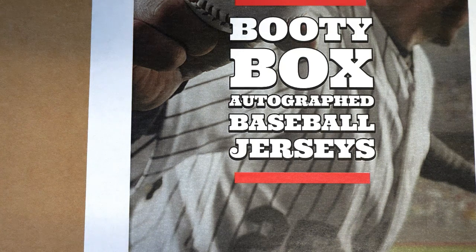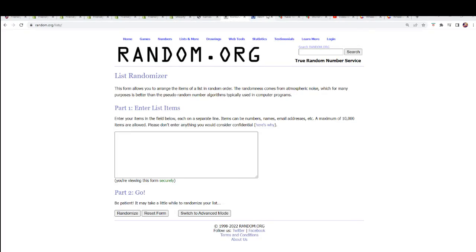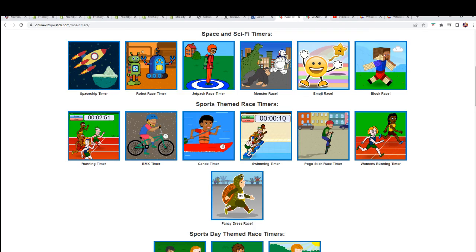All right, so autographed jersey break. Jersey. Let's do some randoming. Well, the first thing we're actually really going to be doing here is having ourselves a little race action.